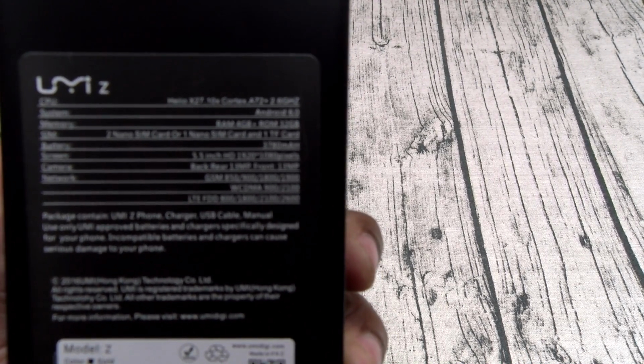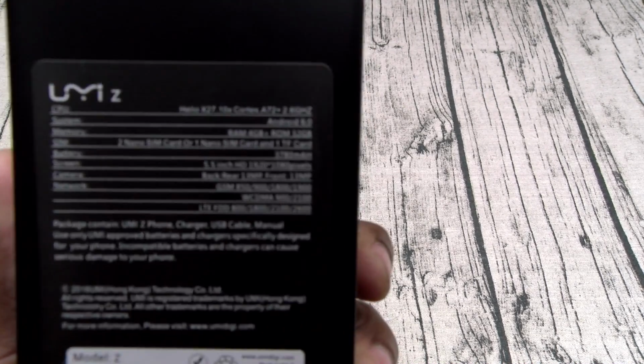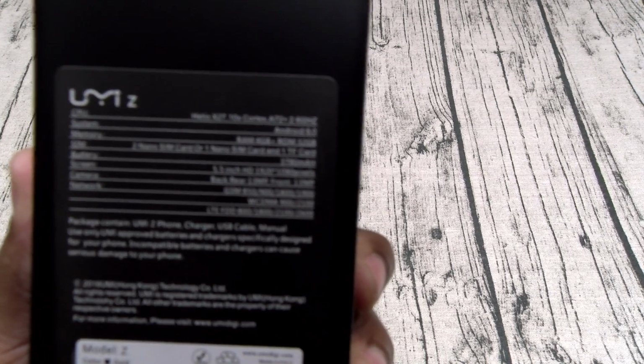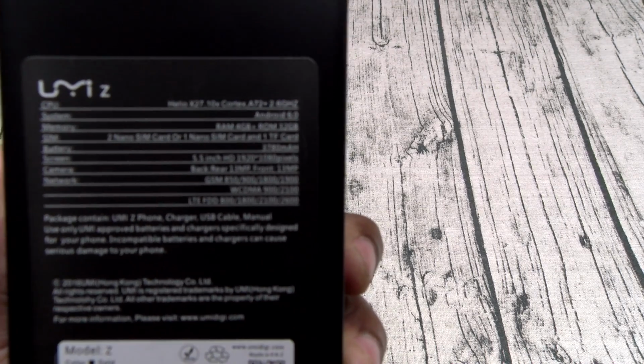Now you got a big giant 3,780 milliamp battery that does feature quick charge. Now they claim you could go from 0 to 100 in 100 minutes. So a little over an hour and a half for a full charge. That seems like a win.